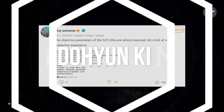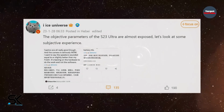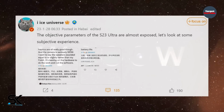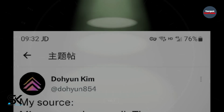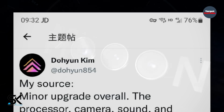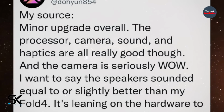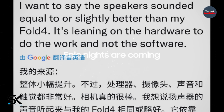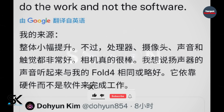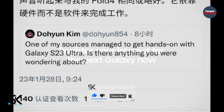Do-yoon Kim writes that, in general, the Samsung Galaxy S23 Ultra has not received such significant improvements as fans would like. He attributed the new single-chip system, sound, and tactile sensations to the positive aspects. The camera has been the most improved. According to Do-yoon Kim's impressions, I would like to say that the speakers sound the same or slightly better than the speakers on my Galaxy Fold 4 foldable smartphone.